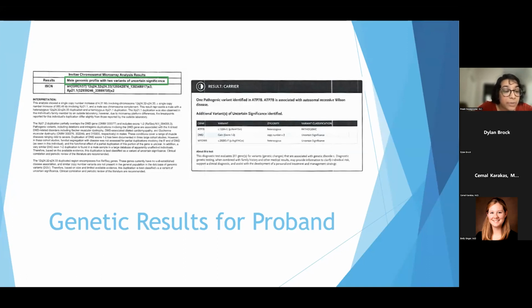So, the proband was found to have a 12q duplication, which is new and obviously something that needs to be discussed. And as far as the other duplication, he was found to have an Xp duplication, which involves the DMD gene. So now, this is giving us a little bit more information about that particular variant. So we're going to come back to that in a second.